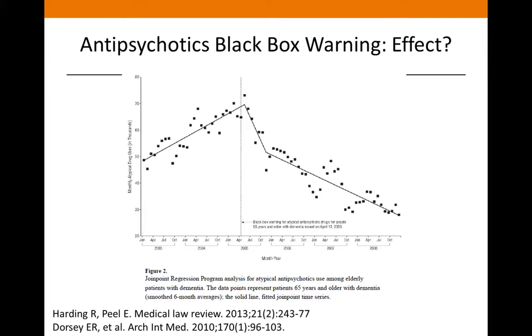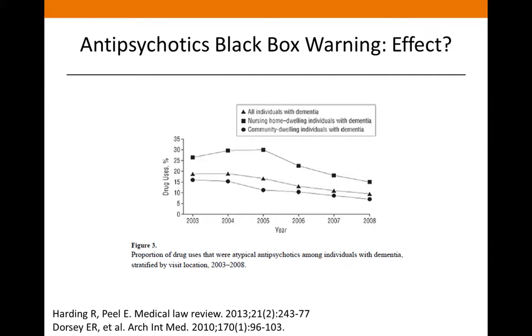And then you see here, these are the community dwelling individuals down here, and then the nursing home patients at the top. While I find that in my practice I end up prescribing these medications a lot more in the home because the families are just really at their wits' end, it's clearly not the trend. The trend is that people in nursing homes are getting a lot more antipsychotics than people in the community with dementia. It shouldn't really be surprising, but it's unfortunate.